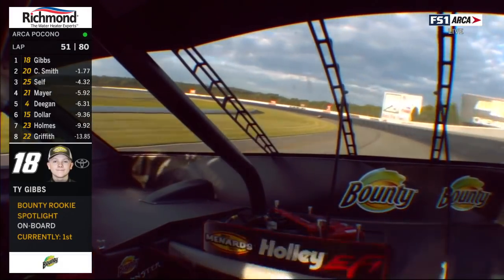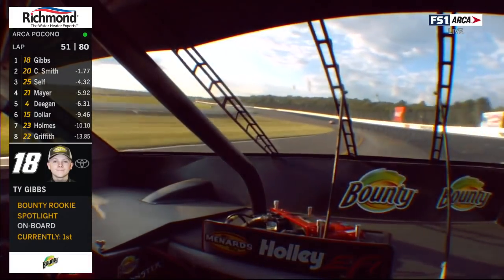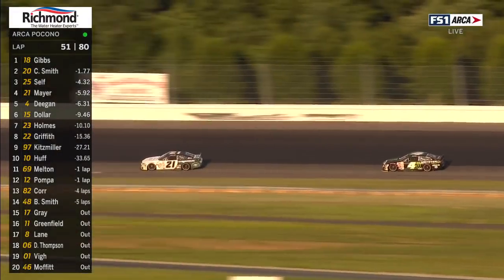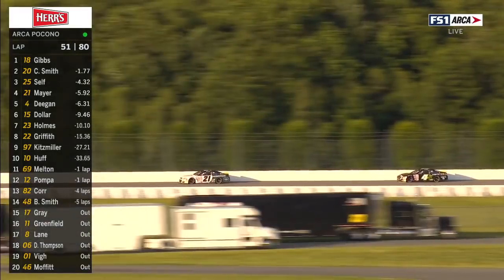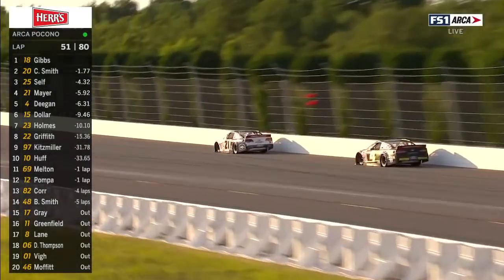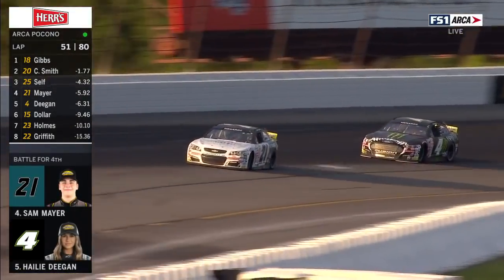Trying again to add to that Gibbs legacy here at Pocono. 1.7 seconds ahead of Chandler Smith. You see the green light on the side of the racetrack. Still at speed right now is Hailie Deegan. Looks like she might be making a run on that 21 car. Battle for 4th. We'll talk about Gibbs adding to the Gibbs legacy. The Gibbs cars, GGR, have won 4 of the last Cup races here at Pocono. Denny Hamlin, our most recent Cup winner here last year.